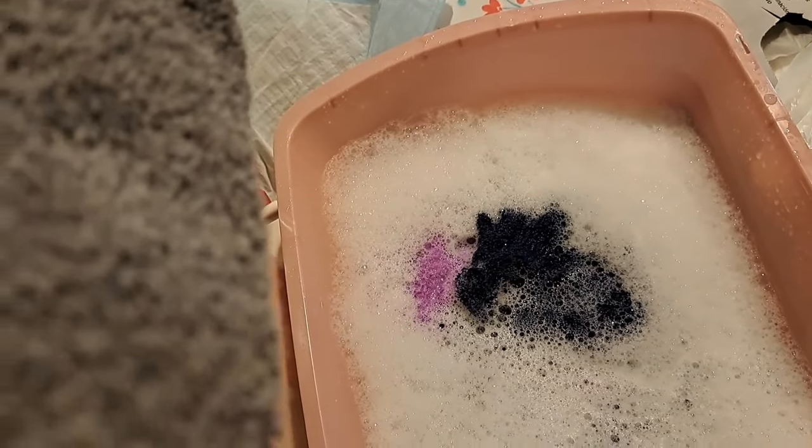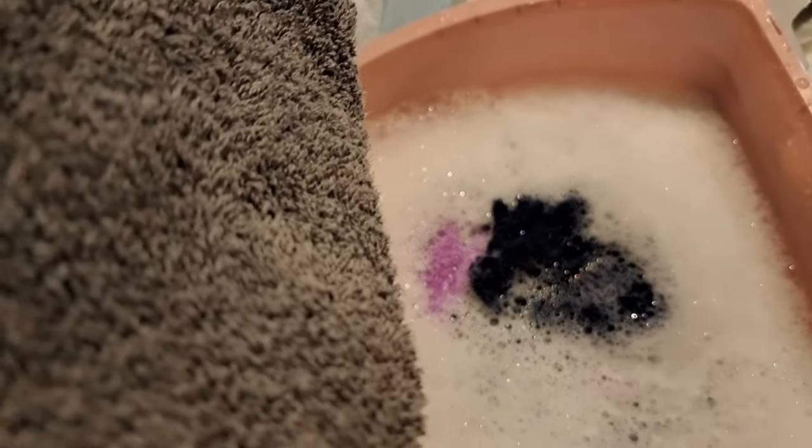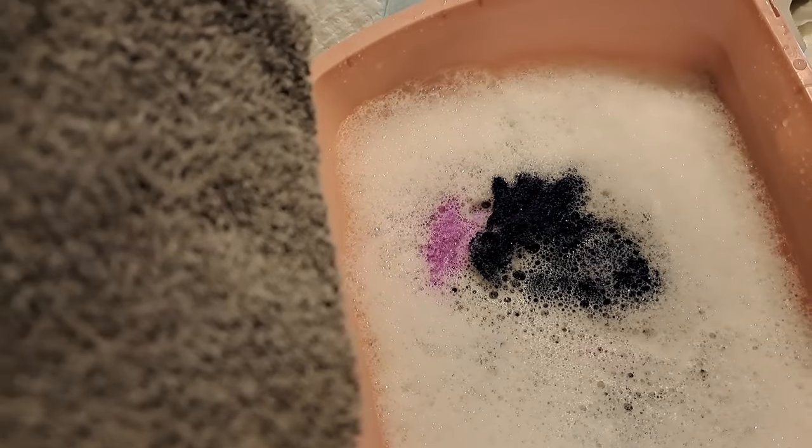Warm soapy water here, 3 washcloths, hand towel. We're gonna get her cleaned up. Mostly focus on hands, feet, armpits, bottom. Yeah, let's get cleaned up.